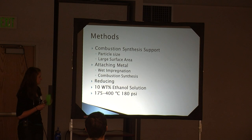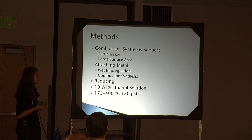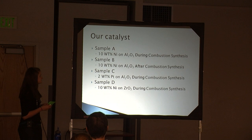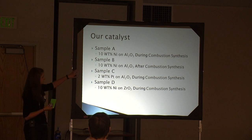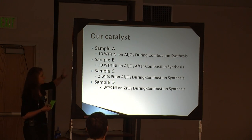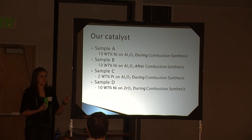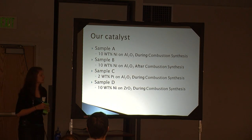We then reduce it by annealing it. We run a 10 weight % ethanol solution through our catalyst at 175 degrees to 400 degrees Celsius at about 100 psi, 180 psi. So this is our catalyst. These are the catalysts we focused on. The bolded words: during and after. After means the wet impregnation technique, so we added the metal after we made the support. During is our new combustion synthesis technique.